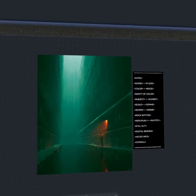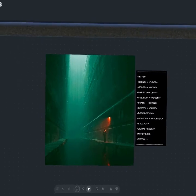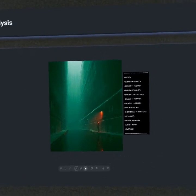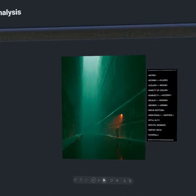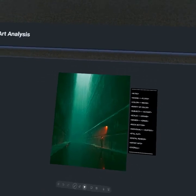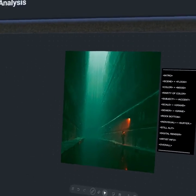So, when the subject is in rock bottom alone in the sewers, there's so many different metaphors you can draw from that, whether you're going through a rough time in life, whether you feel like habits are kind of at a dead end. There's a lot of different things you can draw from here. And art like this isn't supposed to make you happy. It's not supposed to make you feel good.